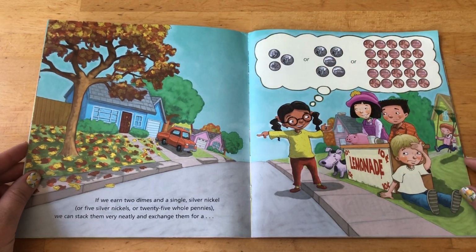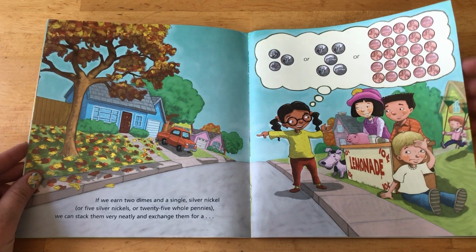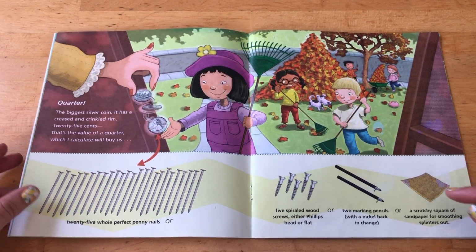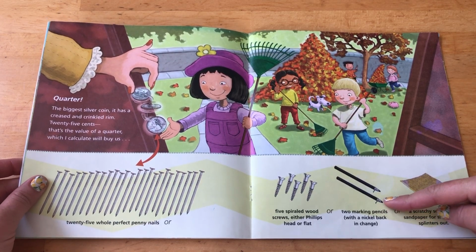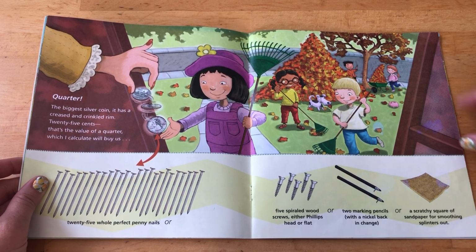If we earn 2 dimes and a single silver nickel, or 5 silver nickels or 25 whole pennies, we can stack them very neatly and exchange them for a quarter. The biggest silver coin. It has a creased and crinkled rim. 25 cents, that's the value of a quarter, which I calculate will buy us 25 whole perfect penny nails or 5 spiraled wood screws, either Phillips head or flat, or 2 marking pencils with a nickel back and change, or a scratchy square of sandpaper for smoothing splinters out.